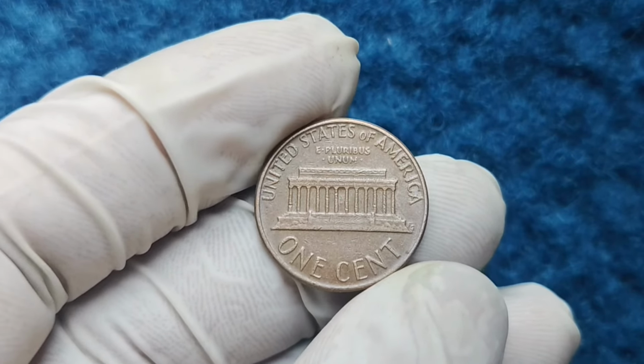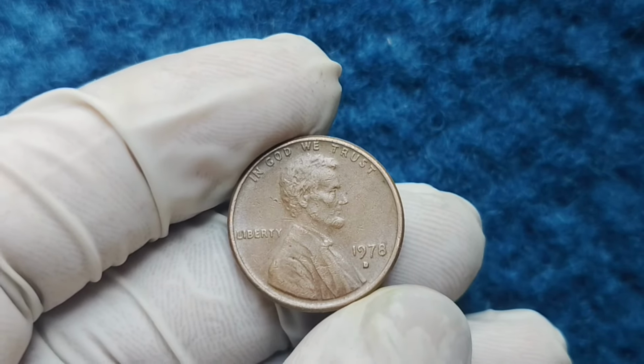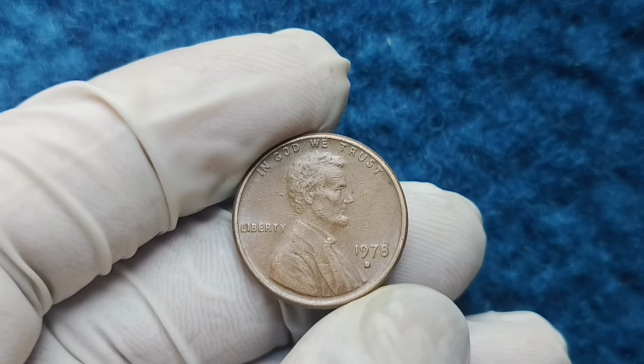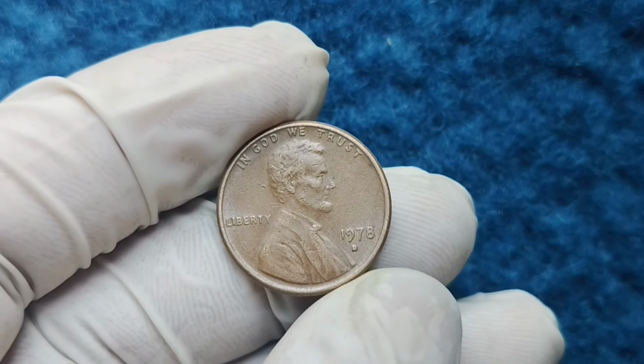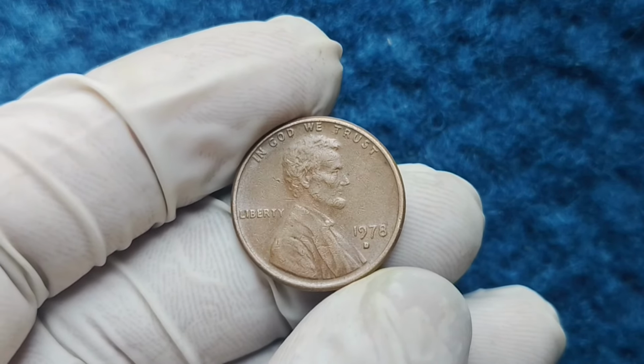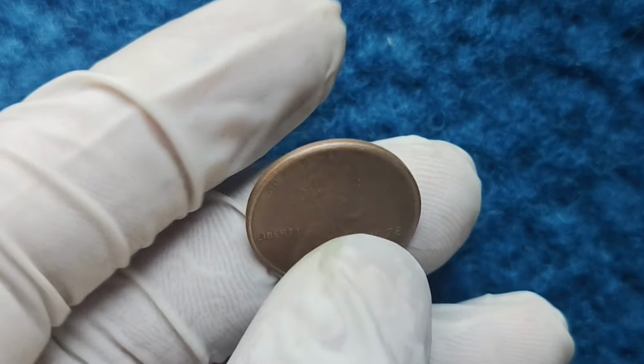Another intriguing error is when a penny is struck on a dime planchet, a blank intended for a 10-cent coin. This mishap results in a thinner, lighter penny with a silvery appearance. Coins with this error can be valued between $200 to $550, again depending on their condition and demand among collectors.